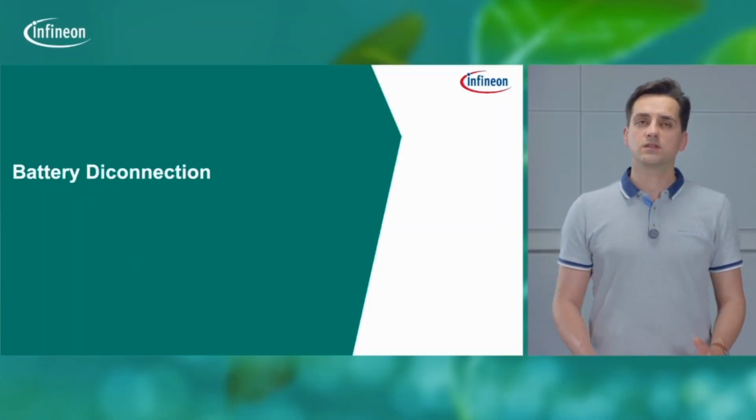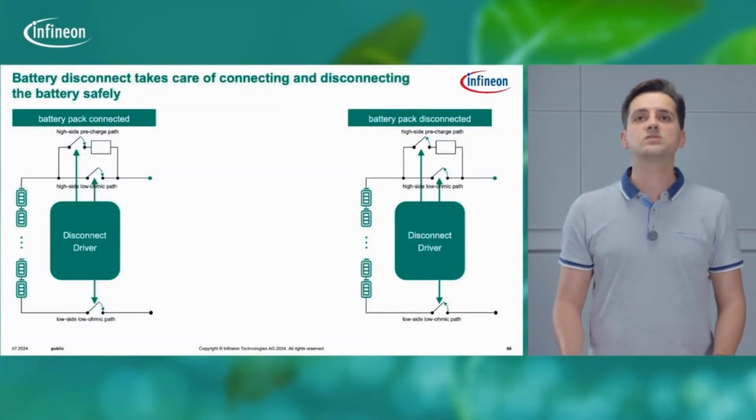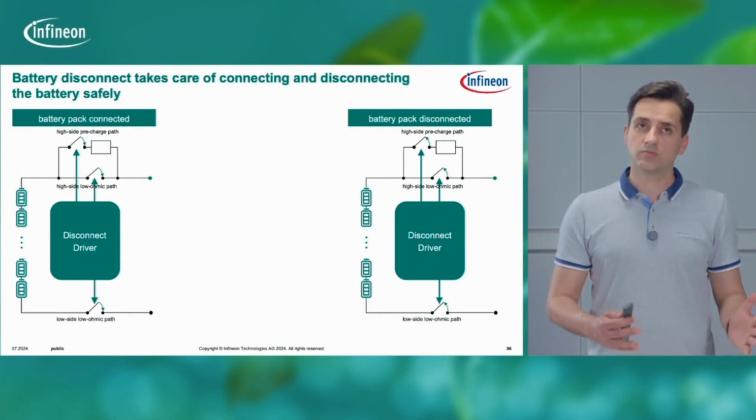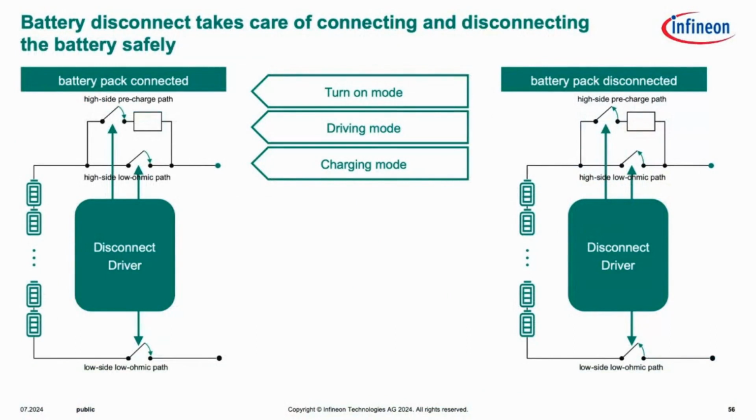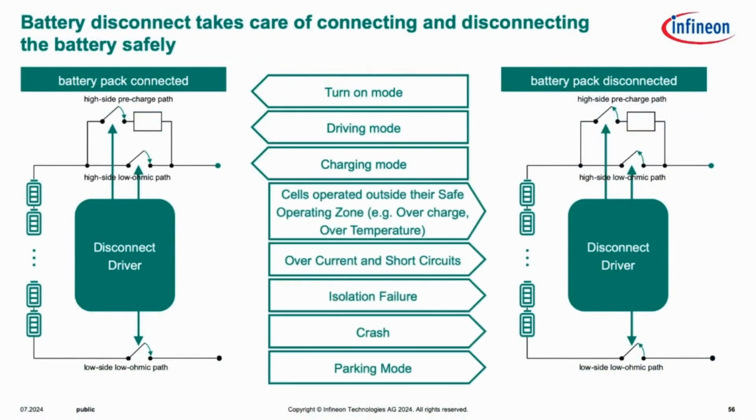Lastly, once a thermal event has happened or any critical event has happened, you want to disconnect the battery. The battery disconnection usually is used for not only disconnection, but also for connecting the battery. So for example, when you turn on your vehicle, you want to connect the battery. When you stop your vehicle, you want to disconnect the battery. Or for example, if any critical event like a crash or an overcurrent event happens, you also want to disconnect the battery.